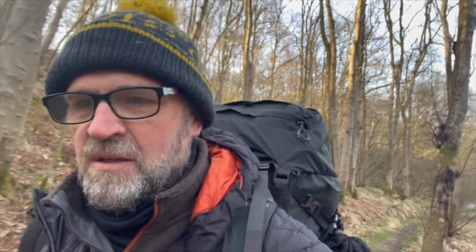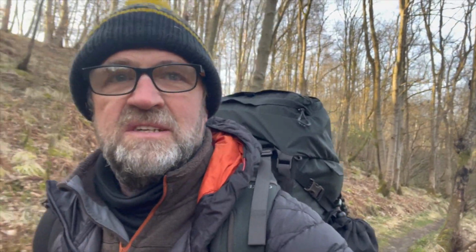Oh, it's been a great camp. Really cold this morning. It'd be about -2, I would think. And frost in the grass, and you've seen the frost growing out of the log at the side of the campsite there.